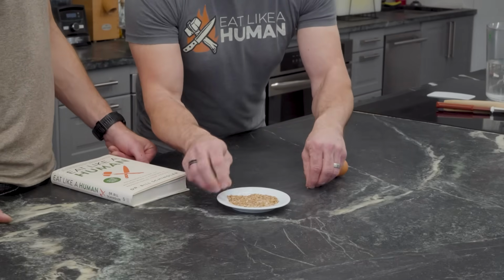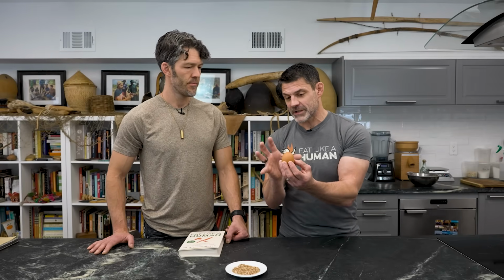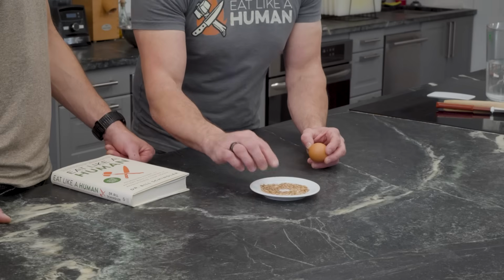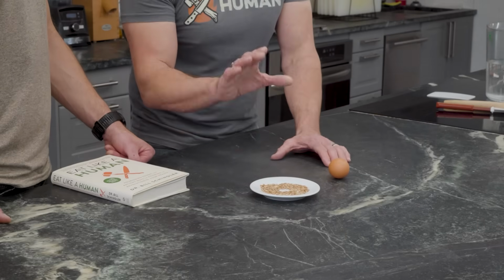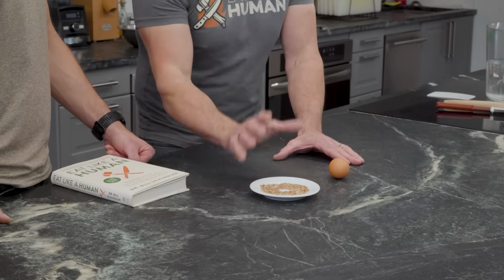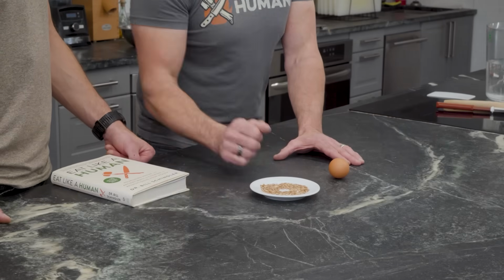What's the difference? Well, the difference is this egg, although there's some chemical things going on, is primarily protected by the shell physically. That's it. This is protected by a massive amount of anti-nutrients, all sorts of nasty chemicals on the outside of that grain that keeps this dormant. The sole purpose is to keep that dormant until it's in the right environment that it can produce new life.